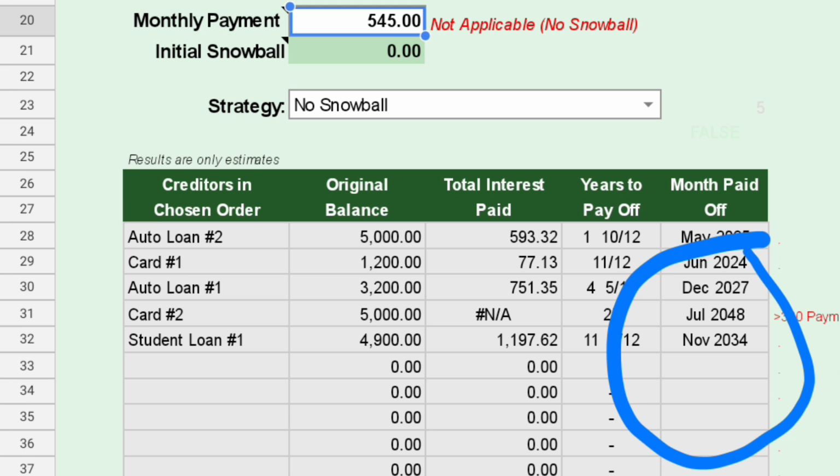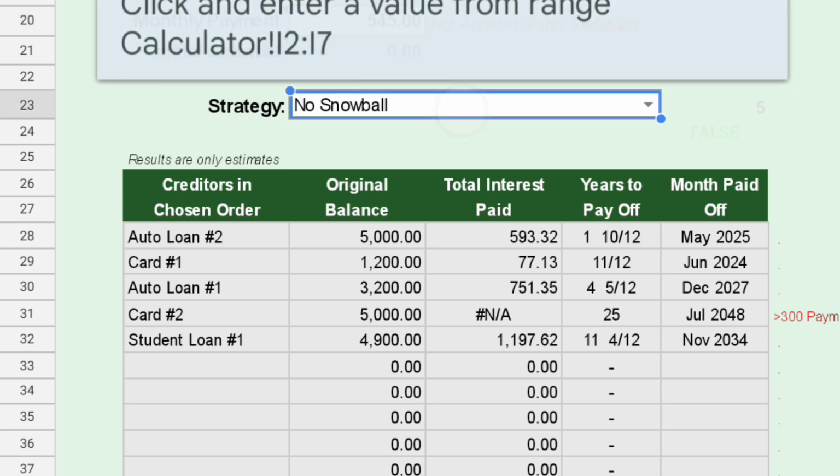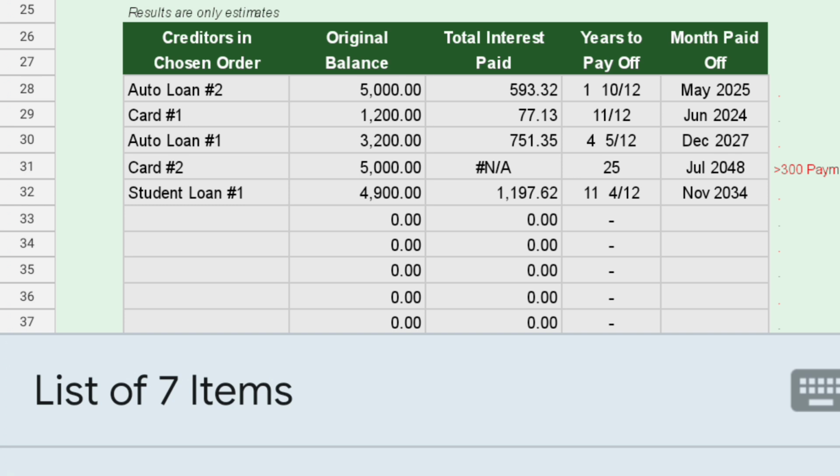So if you change nothing and you just do minimum payments, that's where it's going to leave you, which is a really long time to have these debts. So let's see what happens if we just change the method. We don't add any extra money to it. We leave the initial snowball of $545, which is just our minimum payments, but we use the snowball method.